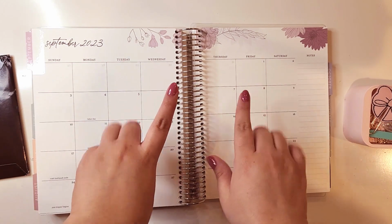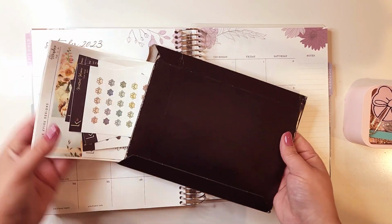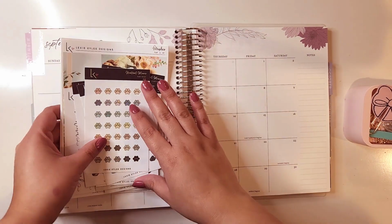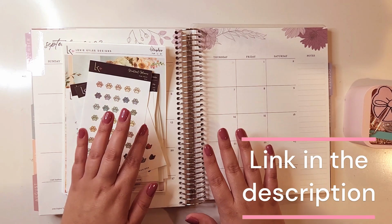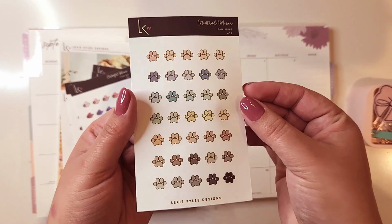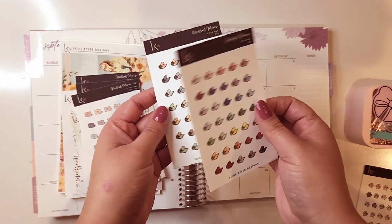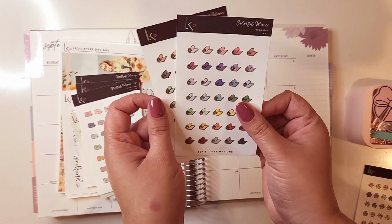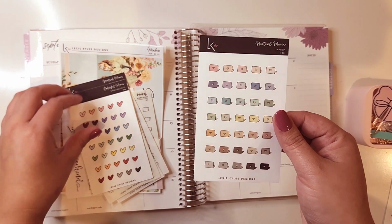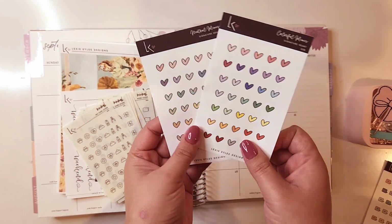Before getting started, I do want to do a quick little haul for the order that I received from LexieKyleeDesigns. I hadn't ordered from her in a long time, so I placed an order for a few things that I was missing. These cute little paw print stickers for whenever I have something for my pets. These yoga mats because I do a lot of barre and these could be used for that. I also have these cute little computer stickers that I absolutely love. These hearts, and a lot of these I buy in neutrals and colorful. That's why there are two sets.